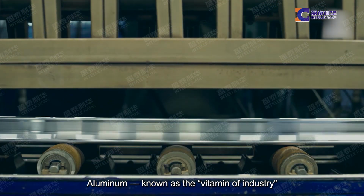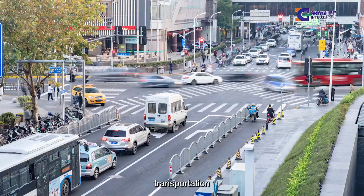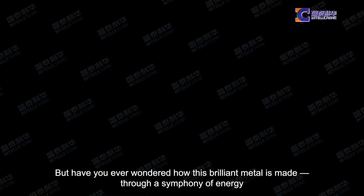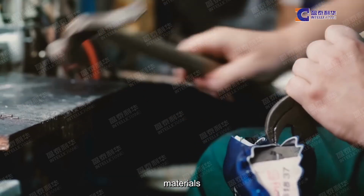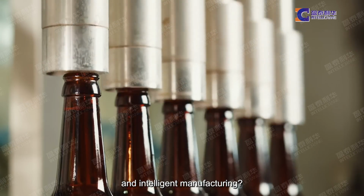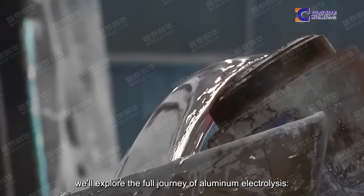Aluminum, known as the vitamin of industry. It powers aerospace, transportation, and clean energy. But have you ever wondered how this brilliant metal is made? Through a symphony of energy, materials, and intelligent manufacturing? In this video, we'll explore the full journey of aluminum electrolysis.